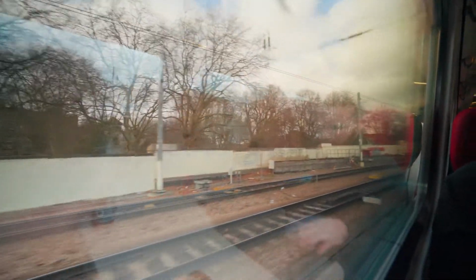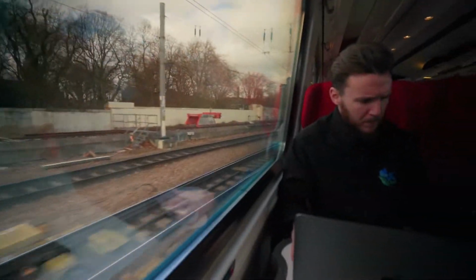Once again, a very good morning. Welcome aboard this 10:32 East Midlands Railway service to Sheffield.